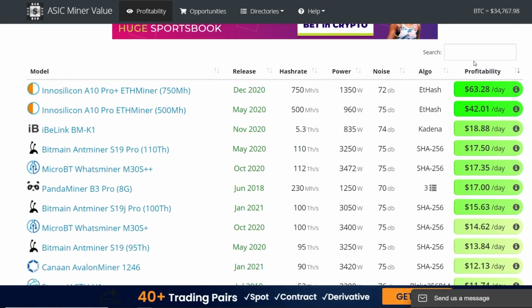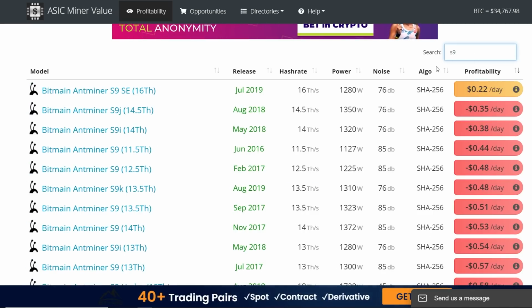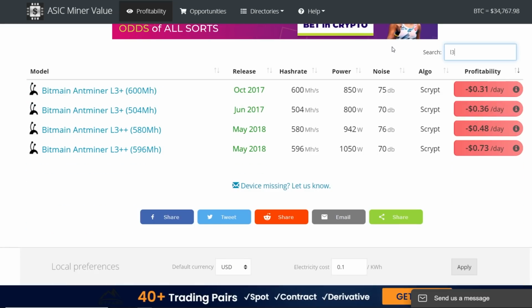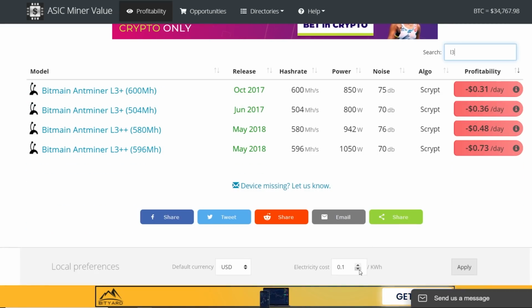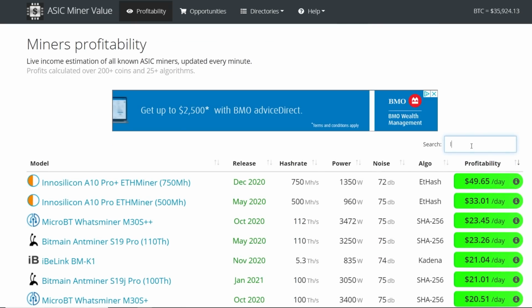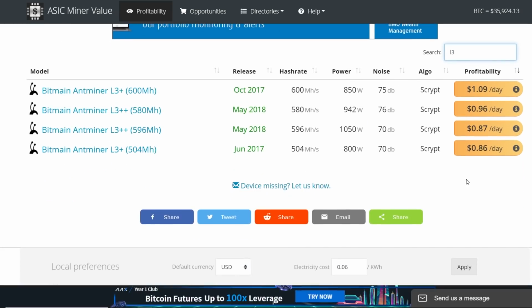I've actually been seeing the L3 Plus and the S9 go back up in price on eBay. So that is actually something. Yeah, the S9 looks like, depending on your electrical cost, of course, it's still profitable. But the L3 Plus at 10 cents is not profitable for a home user. So if we did, like, I don't know, 6 cents USD, for example, and let's go L3. Yeah, the L3 Plus is still profitable at 6 cents. So depending, like I said in the very beginning of talking about the risks, is your cost per kilowatt hour.